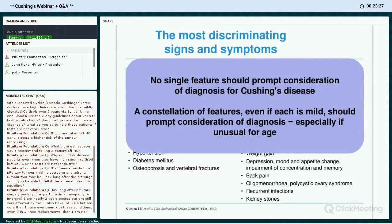One important emphasis that we make is that there shouldn't be a single feature in someone's history or clinical features that would prompt a consideration of the diagnosis. But of course, at the same time, if you've got a number of mild features together, that could prompt it. So someone may have mild increases in blood pressure, other subtle changes, perhaps they have diabetes, perhaps they've had osteoporosis. Each individual not being too severe, someone's not feeling well, they're wondering about Cushing's. If there's a combination of a variety of things, that then is certainly a reason to at least consider the diagnosis.